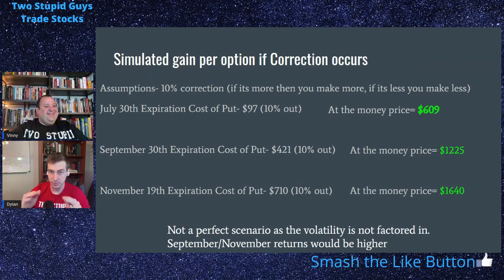So obviously, this is not a perfect scenario. The September, November returns would be higher because it's not including volatility. And when stuff is going downwards, it's crazy volatile. These numbers are predicted as of right now when the SPY is just slowly grinding up, seemingly forever. So the prices aren't the best representation, but you can see how much money you would actually make just by buying a couple put options 2 months out and just rolling them over. So let's say you buy them 3 months out. You could just lose probably about 25% of the cost and then buy another one 3 months out. Just keep on going and keep on going.